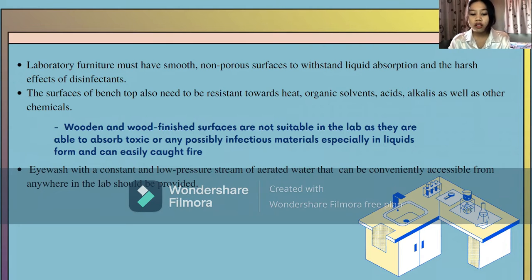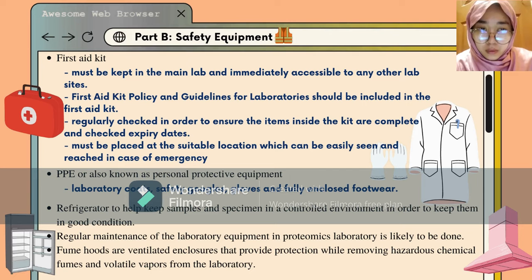An eye wash with a constant and low pressure stream of aerated water that is conveniently accessible from anywhere in the lab should be provided. Safety equipment such as a first aid kit must be kept in the main lab and immediately accessible to any other lab sites. For example, a first aid kit policy and guideline for the laboratory should be included in the first aid kit.